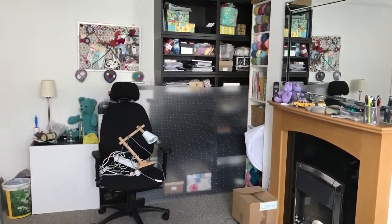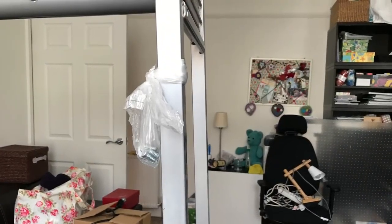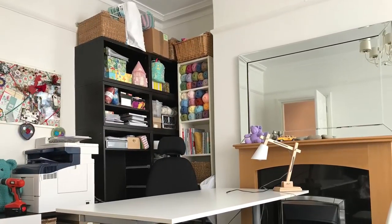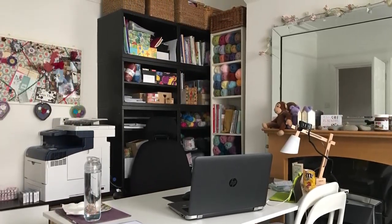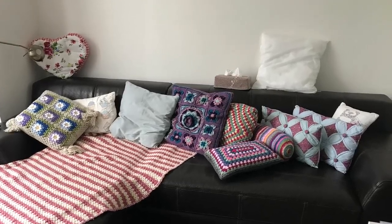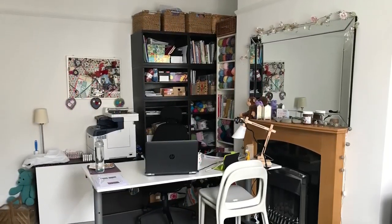So here we are. I've managed to remove his desk and now I'm ready to put mine in. Oh dear. And this is the desk in. Do you spot the drill on the side? Here I am working and it's looking good. And this is the sofa again now with all the cushions. And I'm really pleased that it's all coming together.